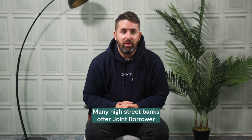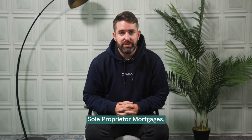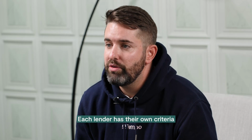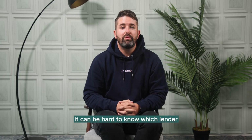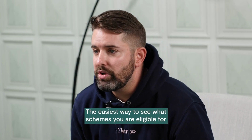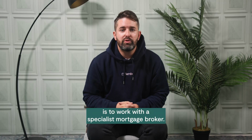Many high street banks offer joint borrower sole proprietor mortgages, as well as some building societies. Each lender has their own criteria and restrictions on who qualifies. It can be hard to know which lender is likely to accept your application. The easiest way to see what schemes you're eligible for is to work with a specialist mortgage broker.